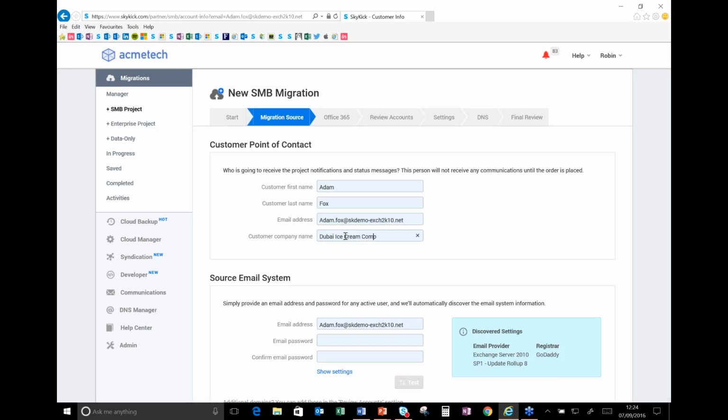the registrar of the domain as well. It's actually, in this instance, GoDaddy. Now, that's actually pretty useful. It helps you determine what the customer is running in and gives you some authority straight away.